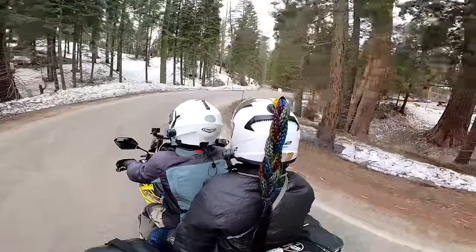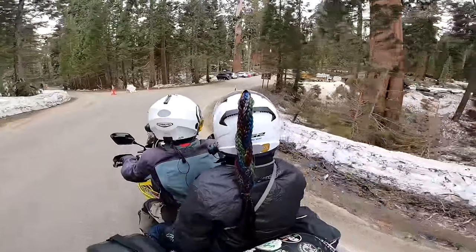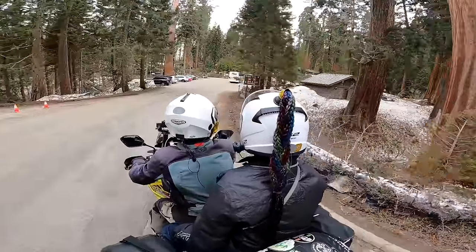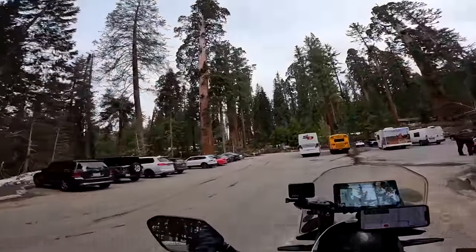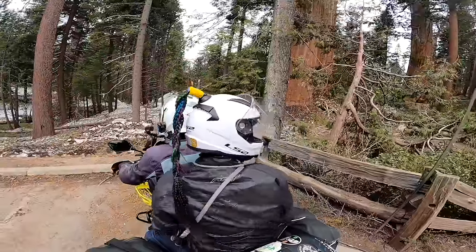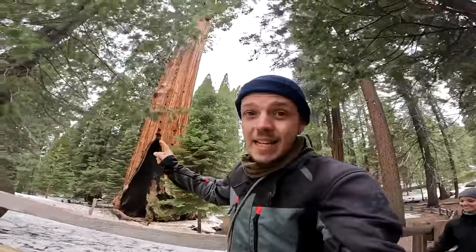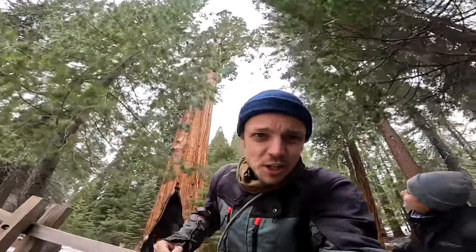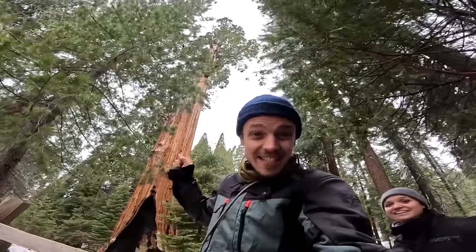Wow, so we're coming into Giant's Grove now, and I can tell you there are some absolutely massive trees. Oh my god, look at this one. Wow, absolutely wow. Cool. Here it is, the star of the show. This tree behind me, it's hard to get it all in shot. This is the General Grant tree, and this tree is the second largest tree in the world.